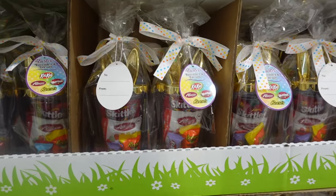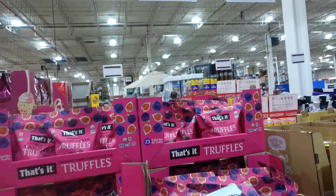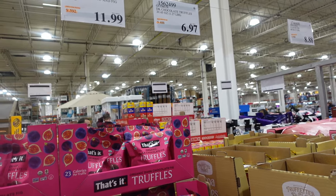How adorable. Here they have some organic dark chocolate fig truffles. Never seen those before. Those are $6.97. They have the 7, which means they are the lowest price they will be. And they have the asterisk, which means they will be gone soon.